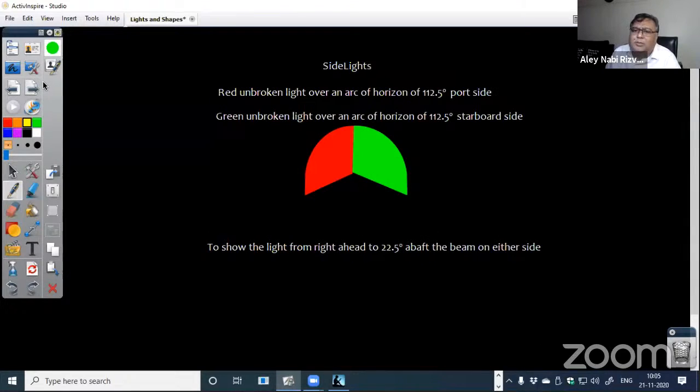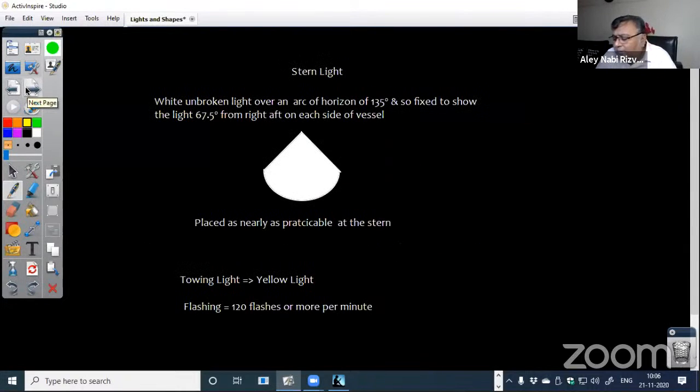Similarly, let's talk about sidelights. This is a red unbroken light over an arc of horizon of 112.5 degrees on the port side, and similarly the green light is on the starboard side, showing the light from right ahead to 22.5 degrees abaft the beam on either side of the vessel. Then we have the stern light. The remaining arc is the stern light, which is 135 degrees, and fixed.